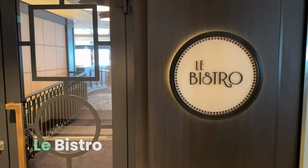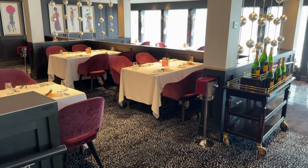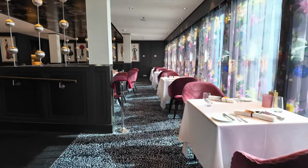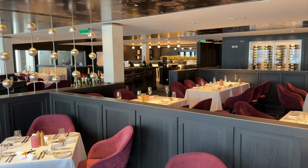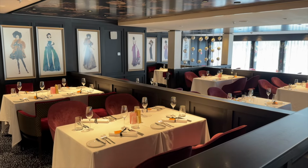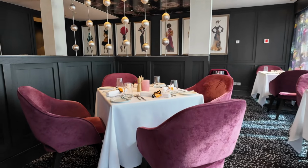Let's check out Le Bistro. Ooh la la, Le Bistro brings a taste of Paris to the high seas. With its intimate atmosphere and classic French dishes, it's perfect for a romantic date night. Just make sure you save room for dessert. It's way too easy to fill up on the entrees and appetizers.